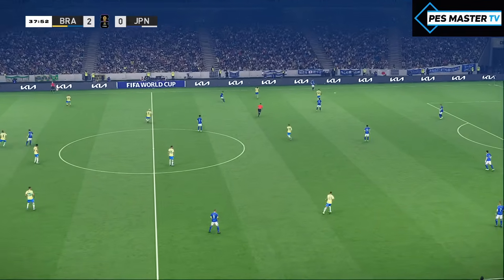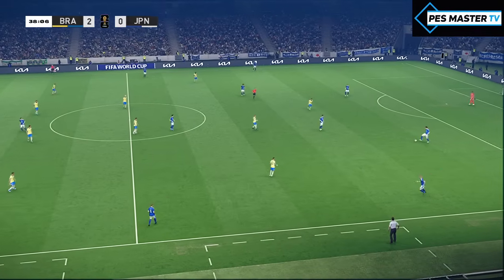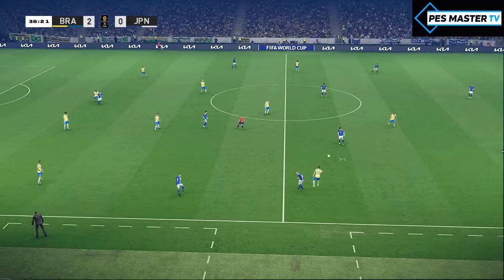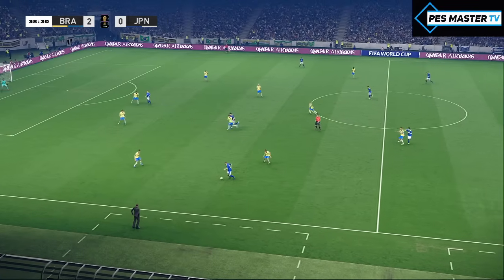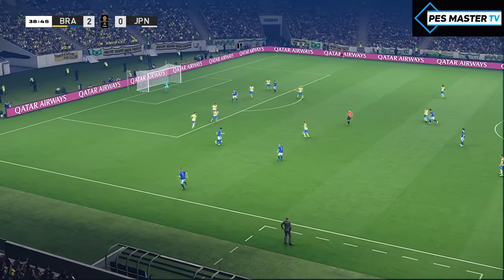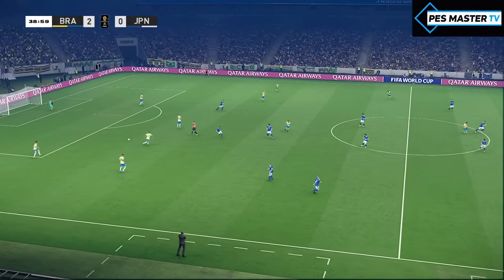Tomiyasu. Ito. Endo. Ito, early ball out from the back. He is offering some sort of an apology there. His teammates are really annoyed with that, you know, and they have every right to be. Now it's Kamada. Oh, it's come loose. Casemiro defending his corner stubbornly, stood up very well to his man.